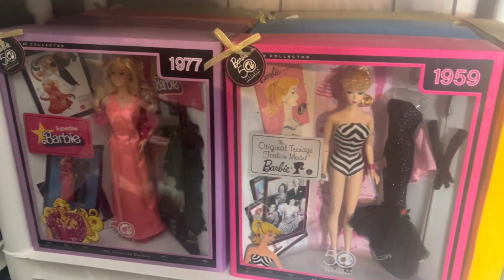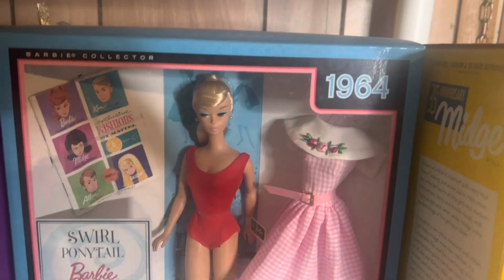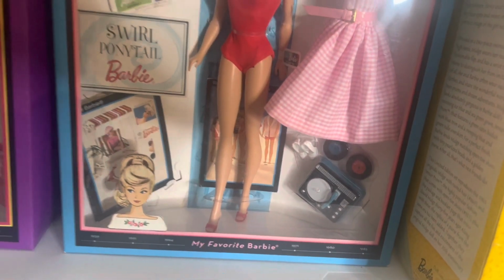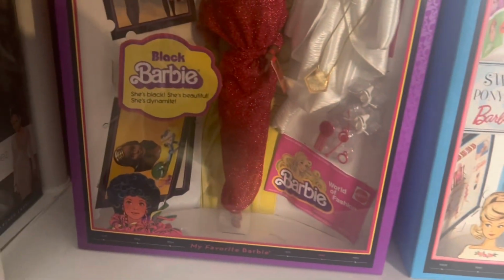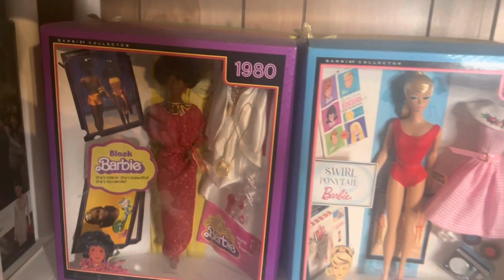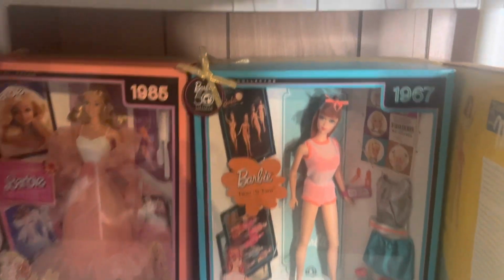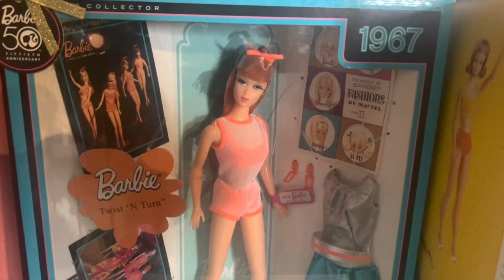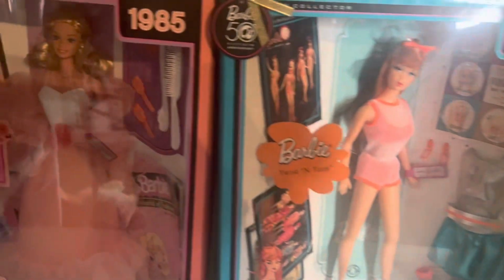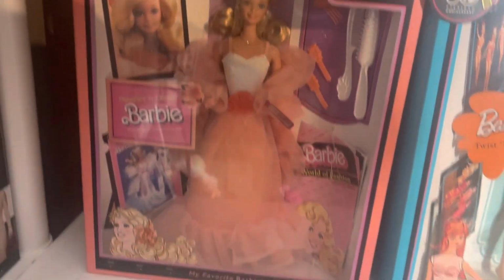That 1977 doll is worth about $125. Here we have the 1964 doll, and she's worth about $125. And next to her, we have Black Barbie from 1980. It's the reproduction one, and she's also worth about $125. Then we have the reproduction set from 1967. That's worth about $125 as well. And next to her, we have Peaches and Cream from 1985, worth about $100.